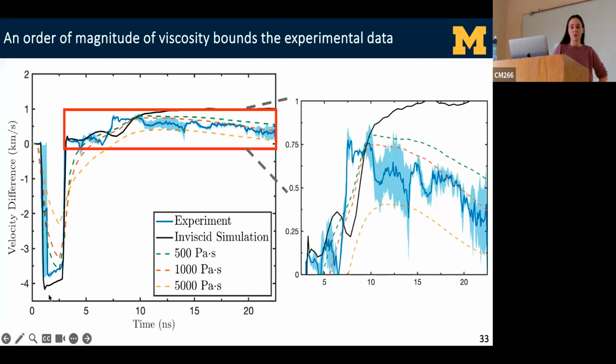because 50 Pascal seconds, which is what I've now prescribed as the viscosity at the shock front, is not a lot relative to the magnitude of 5,000 Pascal seconds. It doesn't really affect the flow at all. For comparison, the viscosity of water is 1 times 10 to the negative 3 Pascal seconds. So still very viscous, but it doesn't matter at the pressures that we're at.